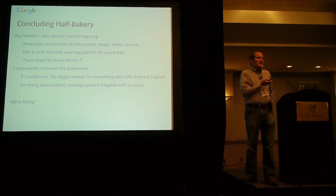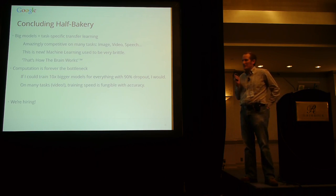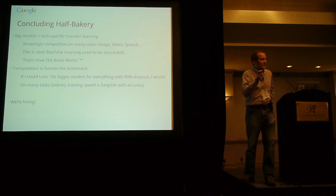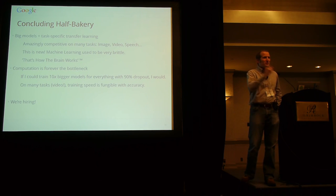Over and over, we've seen big models plus task-specific transfer learning really work well. And I think that's fascinating to me. It used to be that machine learning was really, really brittle. You trained on a specific data set, or you trained the data set for the task that you were looking for, and then it worked extremely well on your little data set. And as soon as you moved to the real world, things didn't work well.